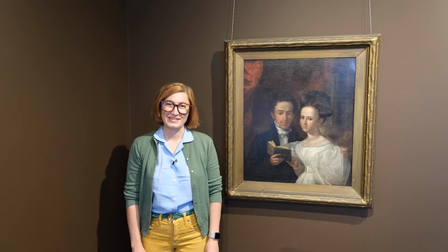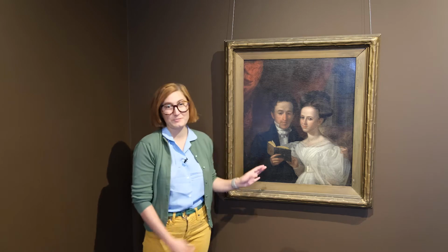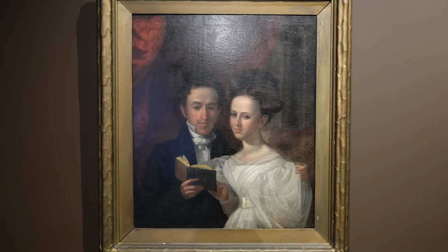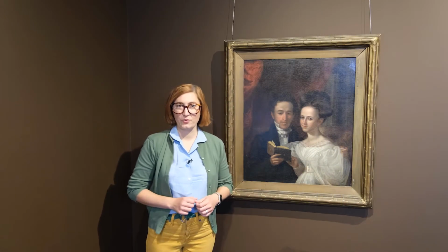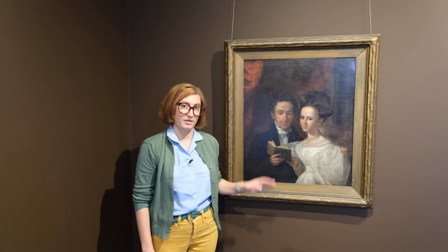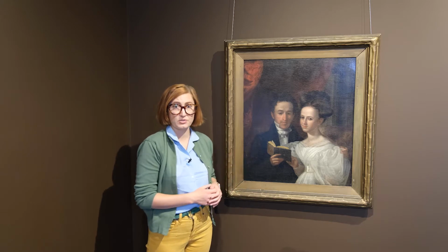Hi, I'm Teresa Greene, the collections manager at the Vermont Historical Society, and I'm here with a gorgeous painting from our collection of Daniel Pierce Thompson and his wife Eunice Wright Robinson Thompson. This was painted shortly after their wedding in 1831. They were married in Hardwick, but they lived in Montpelier. And there are a couple ways that we know that this was painted so close to their wedding.